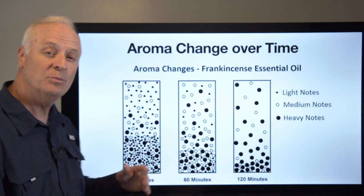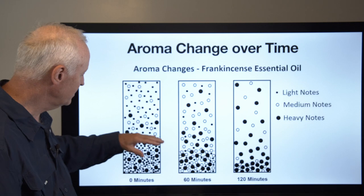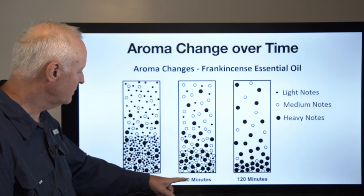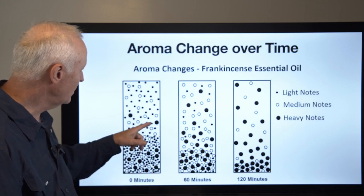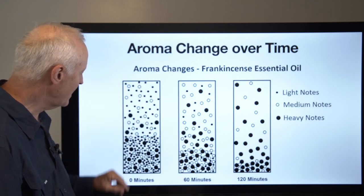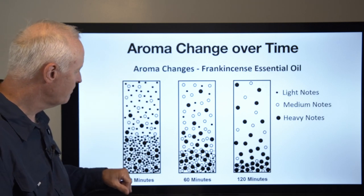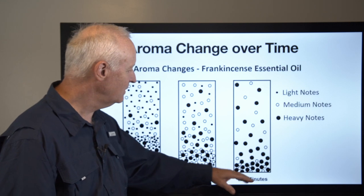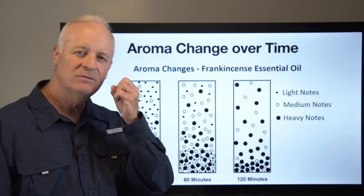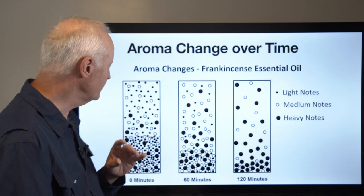Well, watch what happens when you put it on your skin. This is what it looks like on your skin. This is the liquid portion, and this is what's in the air above your skin. Notice how after 60 minutes, the light ones, which are the solid dots, most of them are starting to evaporate, not only in the liquid on your skin, but above it. After 120 minutes, where are those monoterpenes, those light notes? They're all gone. The aroma changes with time on your skin.